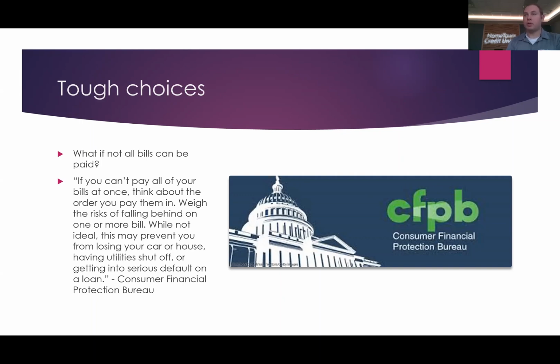Sometimes people will do a strategy where they pay a little bit to everybody, but unfortunately, this still makes you delinquent on a lot of your bills, and you're still at risk of losing your place to live, losing your transportation, losing utilities, insurance, and other things. Even though you're paying a little bit, those creditors often want to have that full payment.